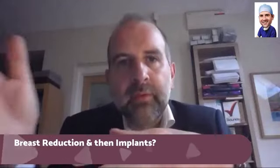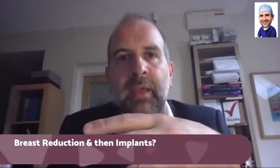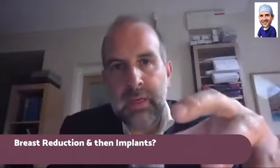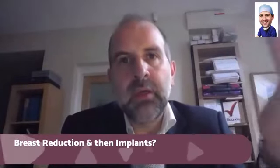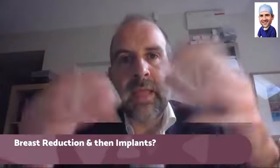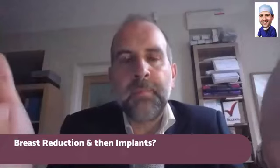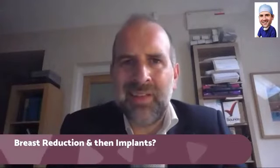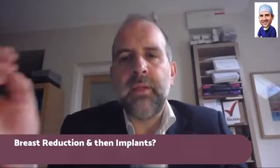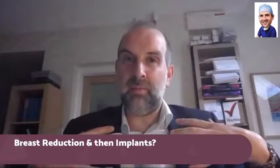A lift slash reduction, we'll call a lift and reduction the same thing, make the shape better. So if you're doing stuff for the shape, you need a lift. If you're doing stuff for the size, you need implants. So in terms of if you want to make them bigger, that's the bottom line of it. So if you're saying I want to be smaller, initially I'm thinking, well, don't do implants then, because implants make them bigger. But I can understand where this patient's coming from, because the implants give more fullness in the upper part of the breast.